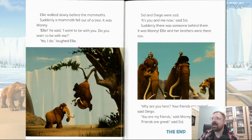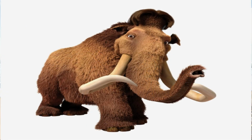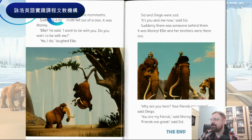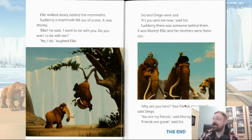Suddenly a mammoth fell out of a tree. It was Manny. "Ellie," he said, "I want to be with you. Do you want to be with me?" "Yes, I do," laughed Ellie. Sid and Diego were sad. "It's you and me now," said Sid. Suddenly there was someone behind them. It was Manny. Ellie and her brothers were there too. "Why are you here? Your friends are going," said Diego. "You are my friends," said Manny. "Friends are great," said Sid. So they all stayed together.